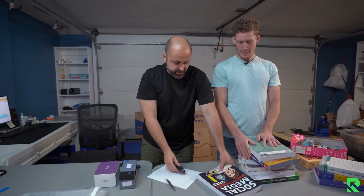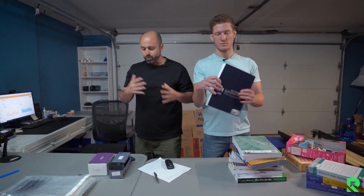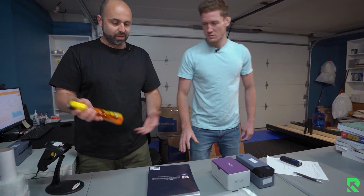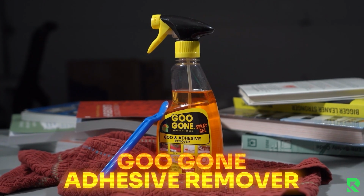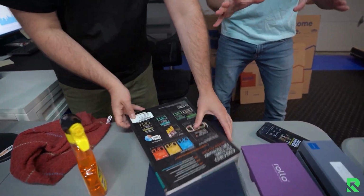Now what's the next step? Let's continue taking this on the journey. So you've scanned it, you have now determined that you want to buy it. What if it has some issues, maybe a sticker or some stickiness on there? Yeah, pull that sticker off right there. So tell me what to do.